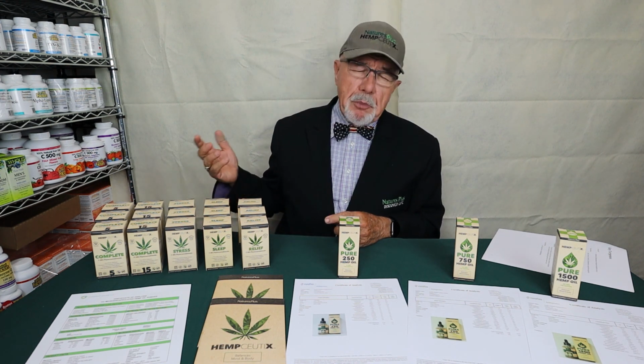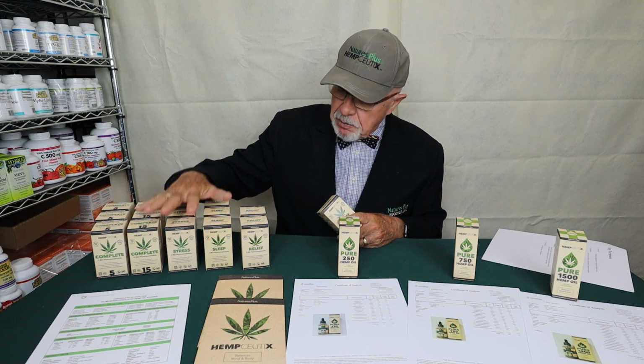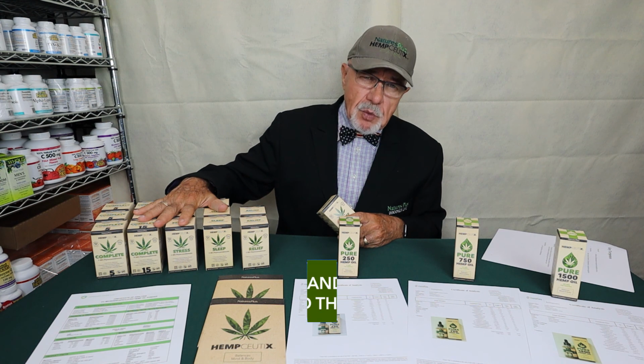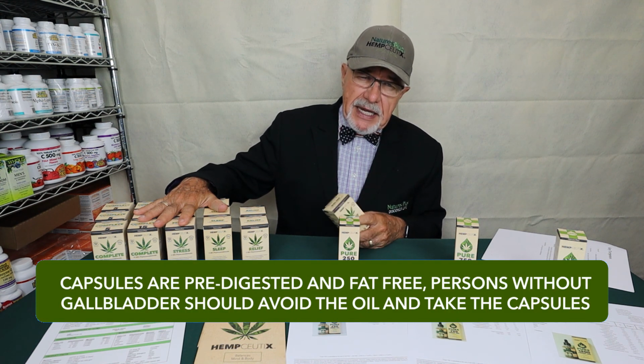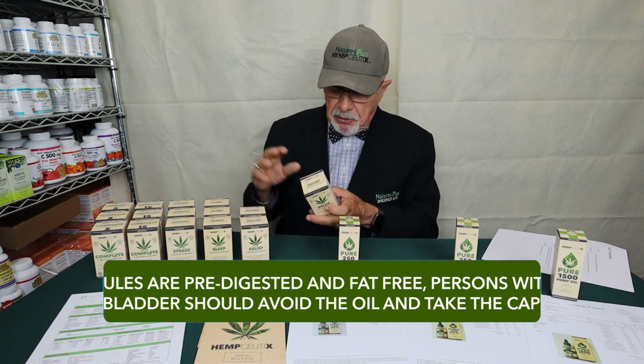And someone that has a poor digestive tract or doesn't have a gallbladder definitely shouldn't be on the oils. They definitely need to be on the capsules. Why? Because you're going to have to break the fat down, and you don't have the ability to break that fat down. The capsule's already pre-broken down.